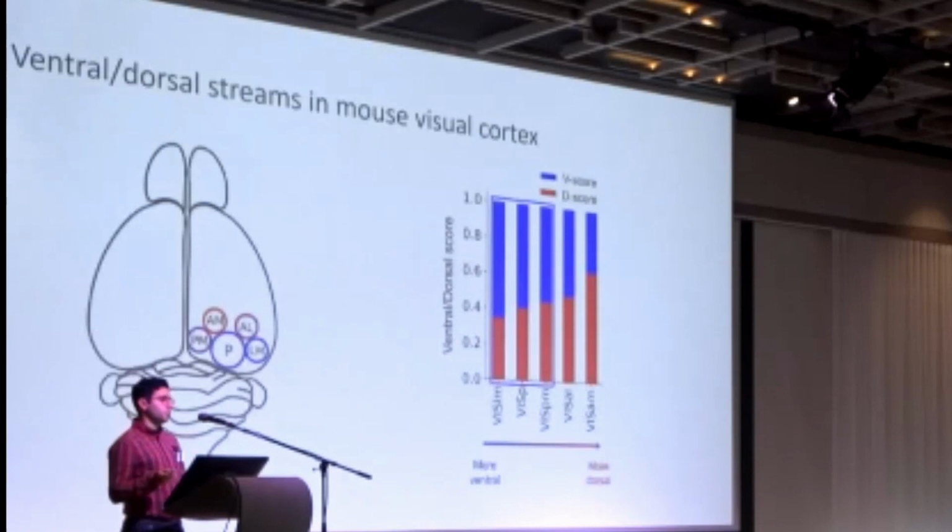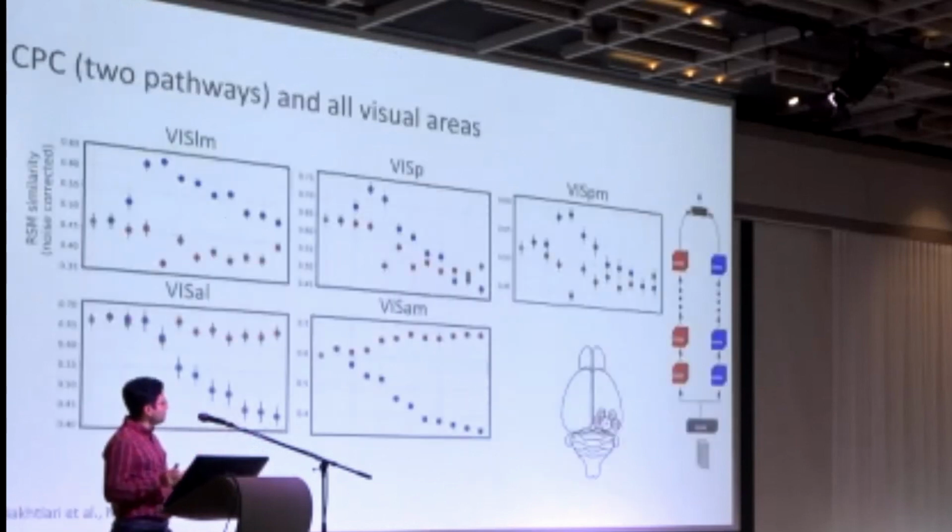So we compared our model with the mouse brain, that, similar to primates and other mammalian brains, has these ventral and dorsal pathways. And we observed that indeed one of the pathways, shown in blue here, becomes similar to the ventral pathway. So the plots here are similarity with brain areas. The blue pathway becomes similar to the ventral areas of the mouse visual system, and the red pathway becomes similar to the dorsal areas of the mouse visual system.